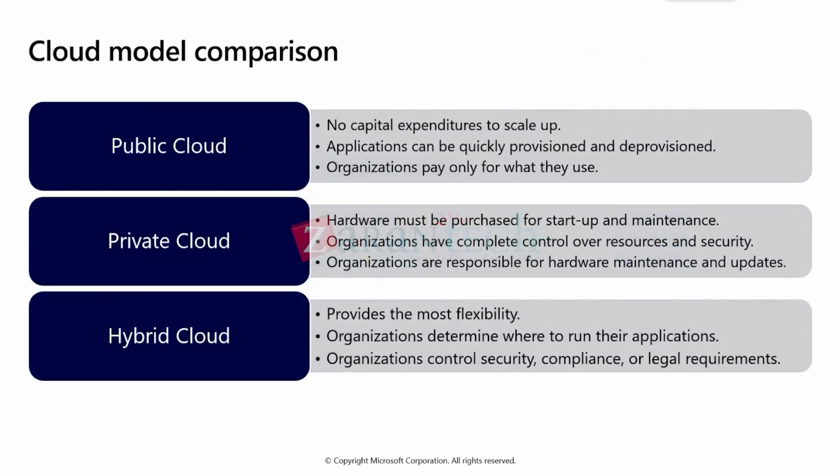So definitely in a public cloud, there is no capital expenditure to scale up. If you want to scale up or scale out, there is no capital expenditure in public cloud, right? And in public cloud, applications can be quickly provisioned and quickly deprovisioned also, right? Because of the Azure Fabric Controller behind the scenes, which takes care of provisioning and deprovisioning your resources and services in the server stamp, in the storage stamp, and everywhere in the infrastructure in the data center. And organizations like your company, like our companies, are only paying for what we are using. It is called the pay-as-you-go model. So public cloud is definitely a pay-as-you-go model. That is called operational expenditure. It is not a capital expenditure.